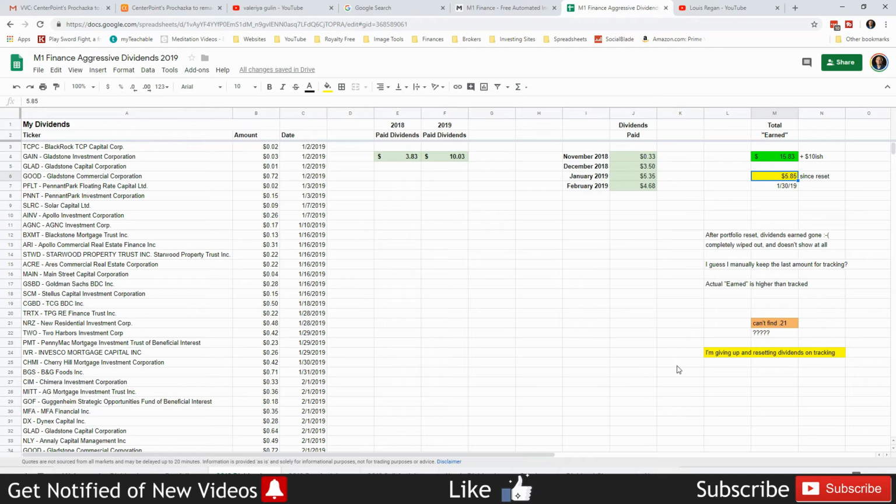So I do not know what's going on with the dividend tracking in this portfolio ever since that reset. So what I'm thinking about doing is I'm just going to give up. I'm going to reset all these dividend numbers and only go with the number that it shows in the account and just track it from there. And we'll see what happens. And we'll just guess that we have an extra $10 somewhere in earnings. So that's what I'm probably going to end up doing after I get all these videos out, because I got like 7 or 8 of them to make this weekend, and I've still got to work overtime. So anyways, there is that.